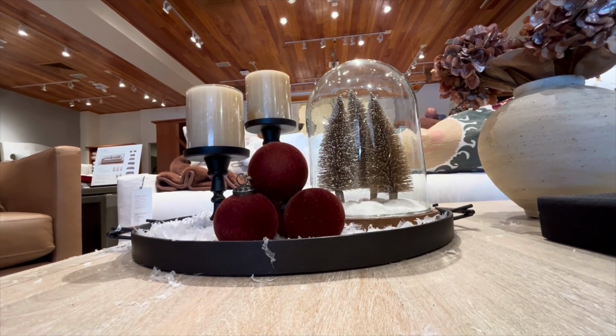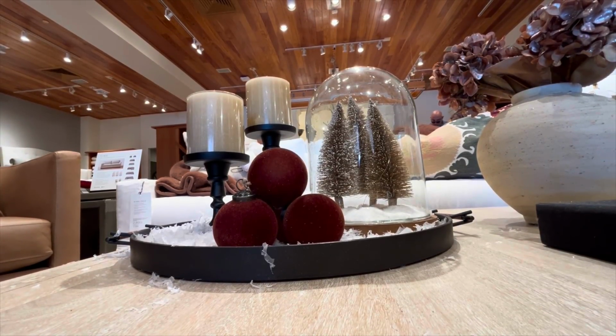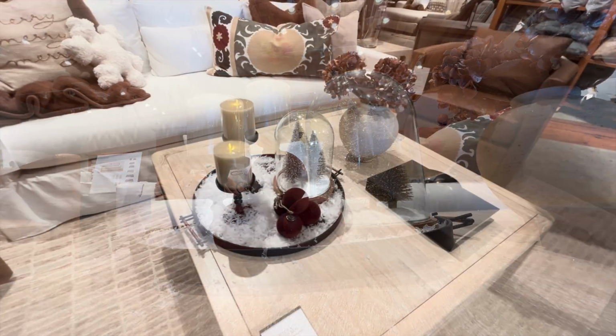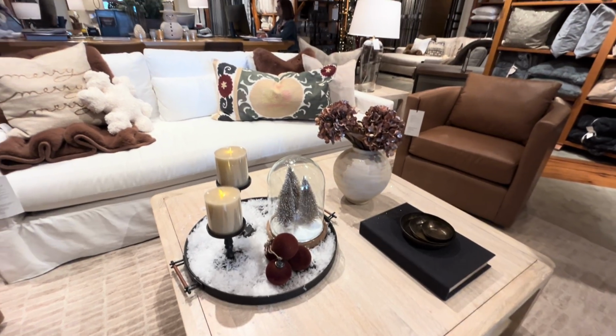I mean, imagine a luxurious way of using fake snow, and here it is. It looks so great on this tray. If you are going to have food stuff around the same area, you don't want to do that. But on a coffee table, if you don't have animals or little ones, this is so beautiful.